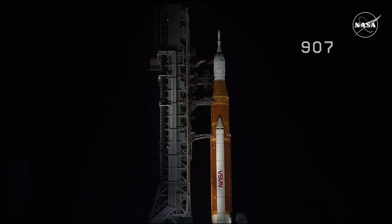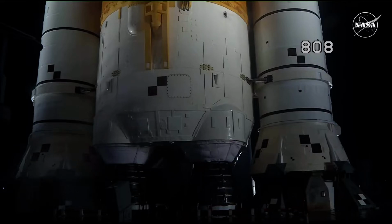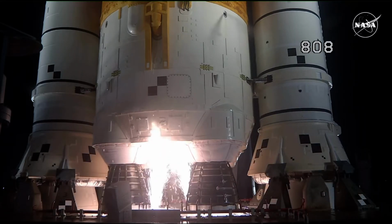The Space Launch System is now counting down to liftoff of Orion on its maiden voyage to the moon. Launch team can no longer recycle the count. Sound suppressor water now flowing under the ML. And here we go. 10.